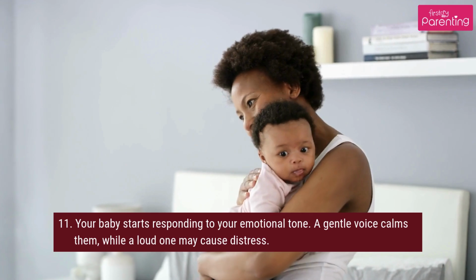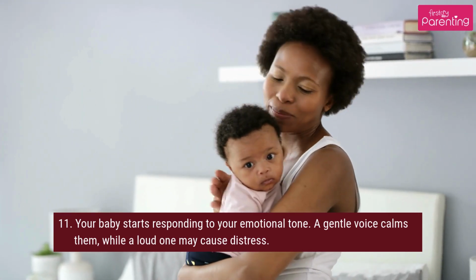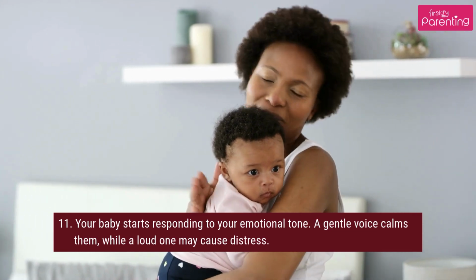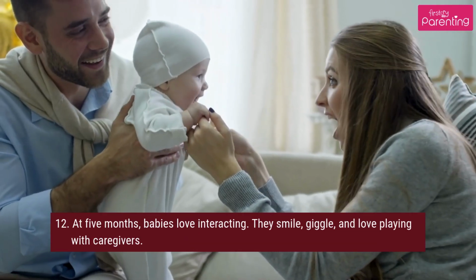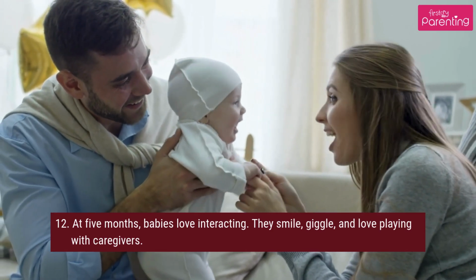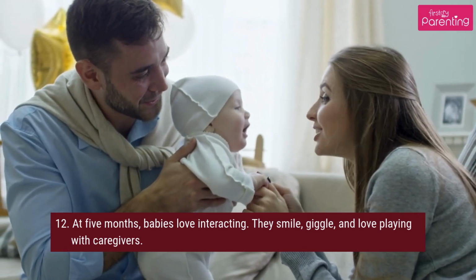11. Your baby starts responding to your emotional tone. A gentle voice calms them, while a loud one may cause distress. 12. At 5 months, babies love interacting. They smile, giggle, and love playing with caregivers.